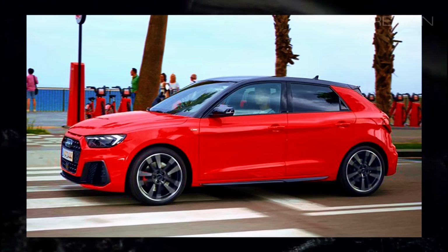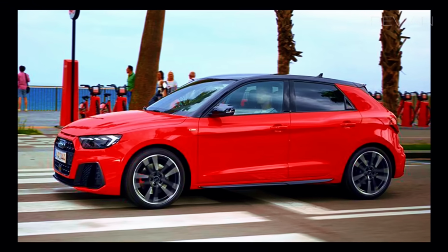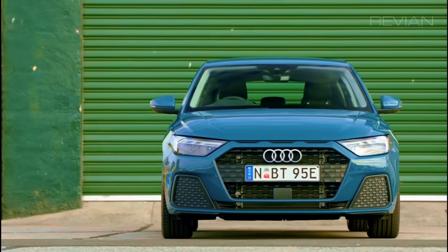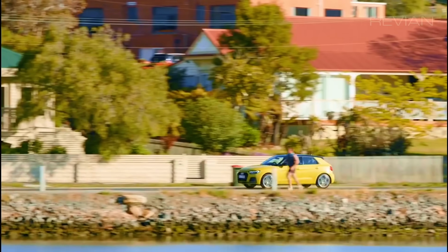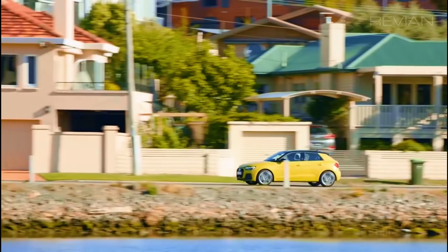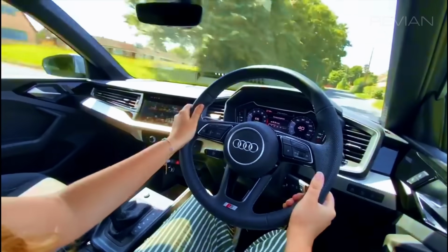You paid for a premium badge, but you got economy-grade engineering with luxury-level repair bills. Audi A1 is proof that branding beats reliability until it's your engine that takes the hit. And the next car? Looks stylish, has a big screen, great ad campaigns, but it's a crossover with one of the most fragile engines in Europe.